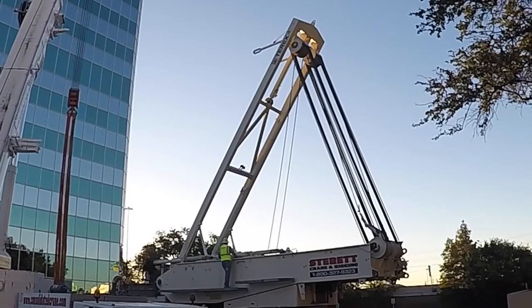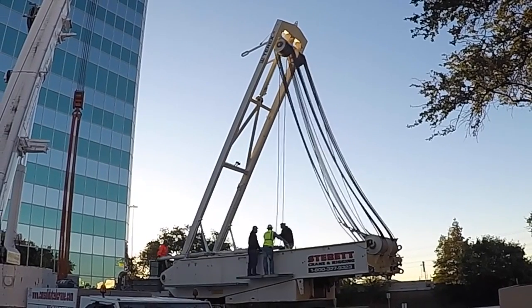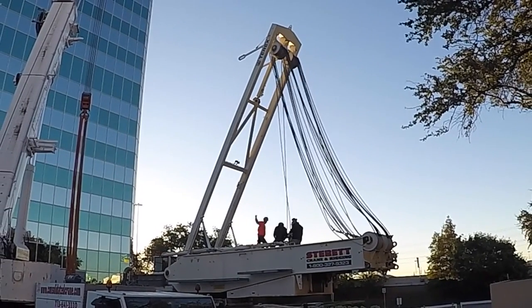Working closely with their technician, Consolidated's experienced foreman and skilled erection crew handled the assembly of the crane from start to finish.